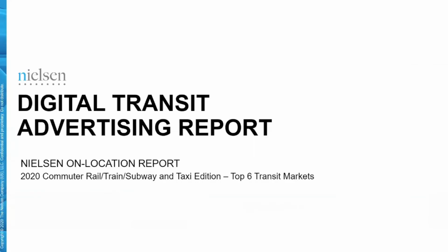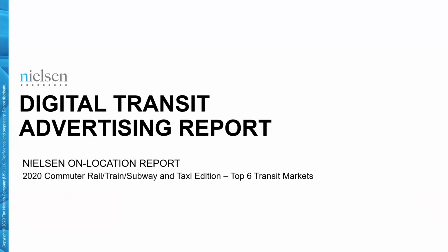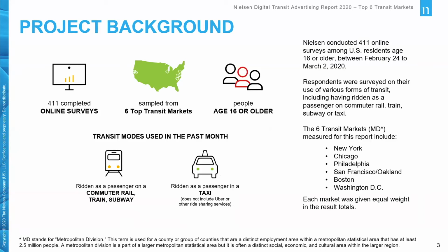Now I'm going to switch over to a second survey that we did earlier this year, and this is specifically looking at digital transit advertising. Now, the digital transit advertising survey was actually focused on 6 markets in particular: New York, Chicago, Philadelphia, San Francisco, Oakland, Boston, and Washington, D.C. And here we were looking at people who had ridden as a passenger on rails, trains, or subways, or had ridden as a passenger in a taxi. And again, it was 400 respondents, giving us a margin of error of plus or minus about 5%. And it was also surveyed right before the quarantines began.